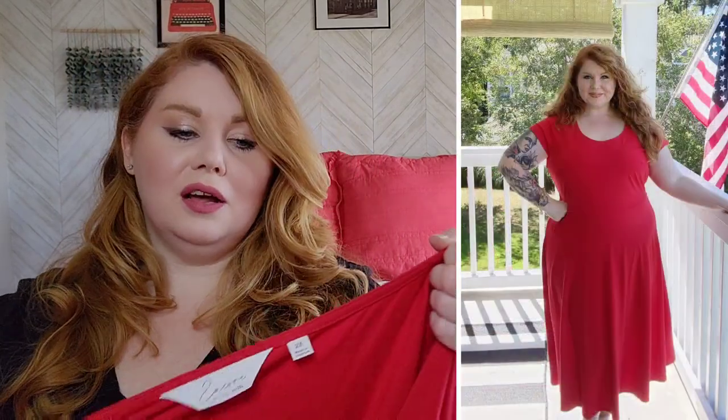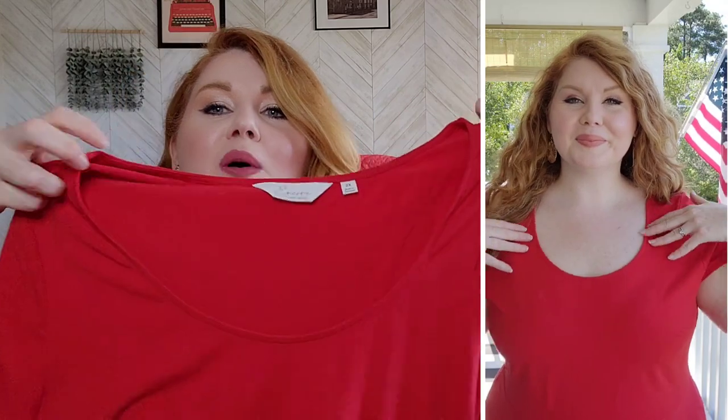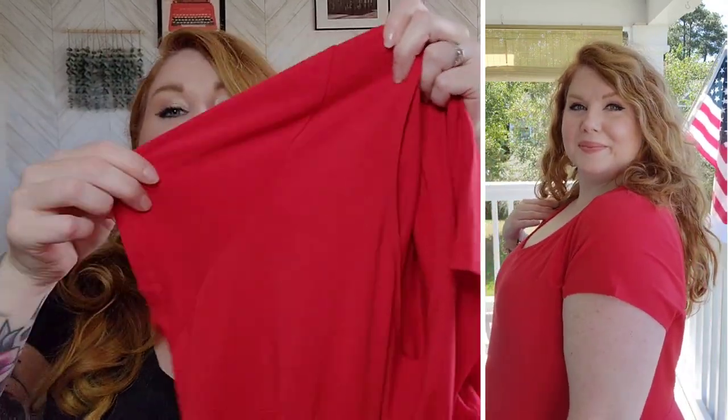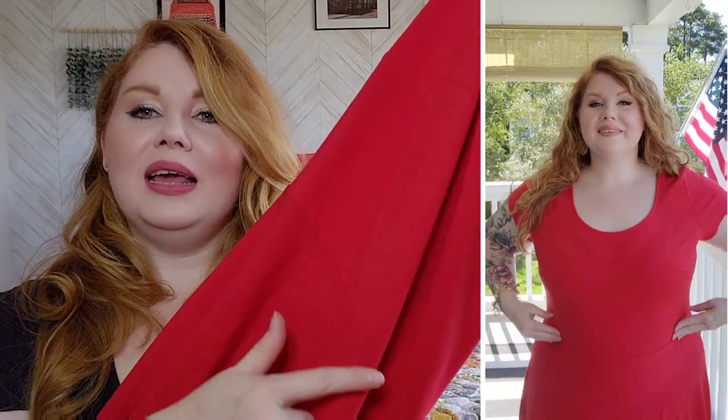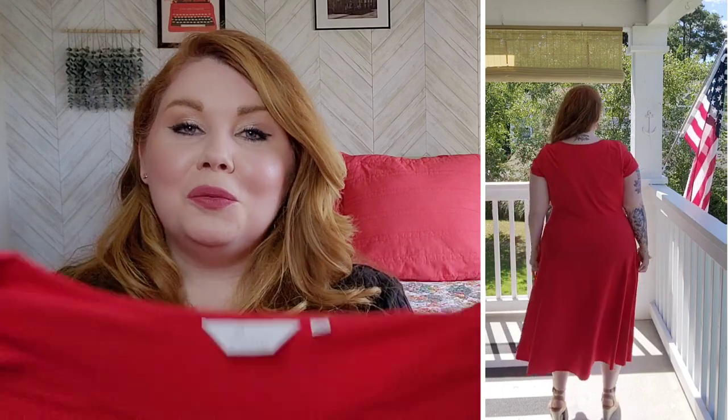Y'all, the color alone, this one was my husband's favorite. He loved this dress on me. It's just absolutely beautiful. So a wider scoop neck, short sleeves, you've got that little band right here at the waist, and you've got a whole lot of stretchy fabric. A little bit on the heavier side, but it is so beautiful the way it flows on your body. It's got that stretch, so it's got some give to it. It is just a beautiful dress, and the color, yeah, I love the color of this.